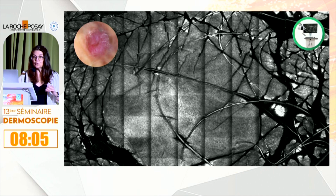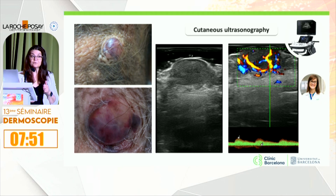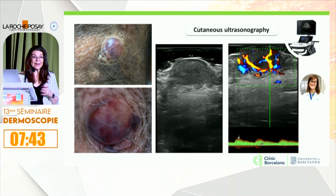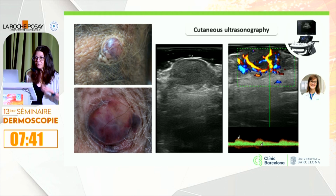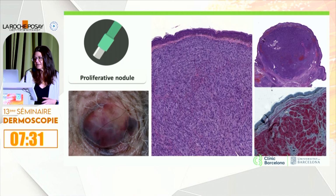As I explained to you, with confocal in these cases, epidermis is preserved because it's not invasion of the epidermis. And we see in the dermis these regular cells. Ultrasonography, extremely important, and Doppler. But unfortunately, Doppler many times is positive for these proliferative nodules. We cannot differentiate benign proliferative nodules from melanoma arising in a nevus just with Doppler, because Doppler is very worrisome. It's a lot of neoangiogenesis in them.